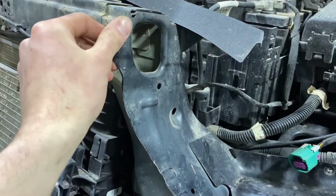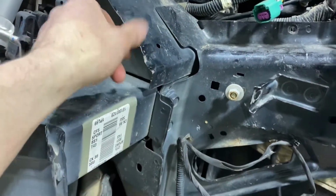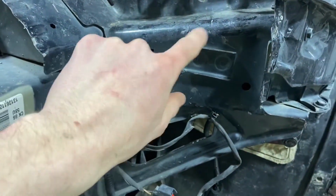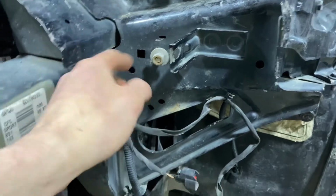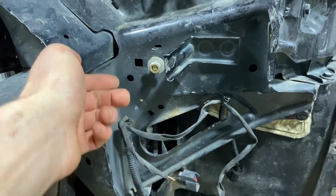This was folded over a little bit, just straightened that out. Same with this, still need to straighten that a little bit. Then this was folded over, bent that back. I'll probably throw a couple tack welds on here, make sure it stays solid. And then this is where the horns were mounted. They were squished pretty good, so that would explain why they don't work anymore.